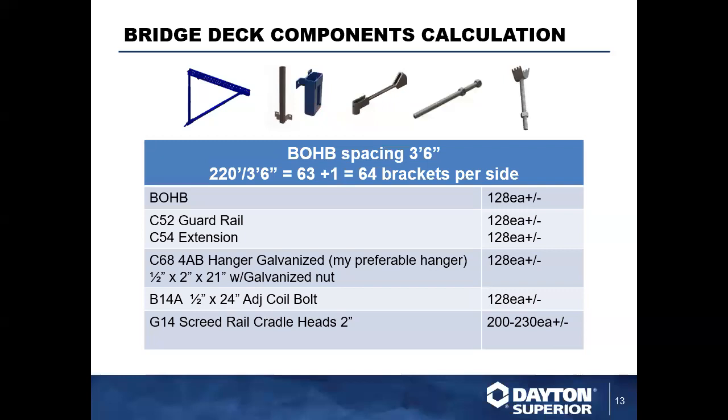So as I mentioned, I'm going to use the C68 4AB galvanized hanger, 6,000 pound capacity. It's my preferable hanger. I've used these for many years with tension zones on a lot of structures in New York State with weld-on hangers, but in this case we can't weld, so we're stuck with the C68 4AB. And I would recommend getting the hanger early, so that as soon as the beams show up, you can install them on the girder and let the SIP decking guy cut around the hanger. If you're an SIP guy on this phone call, I apologize, because I know it means a lot more work for you cutting your angles, etc., and getting them attached.